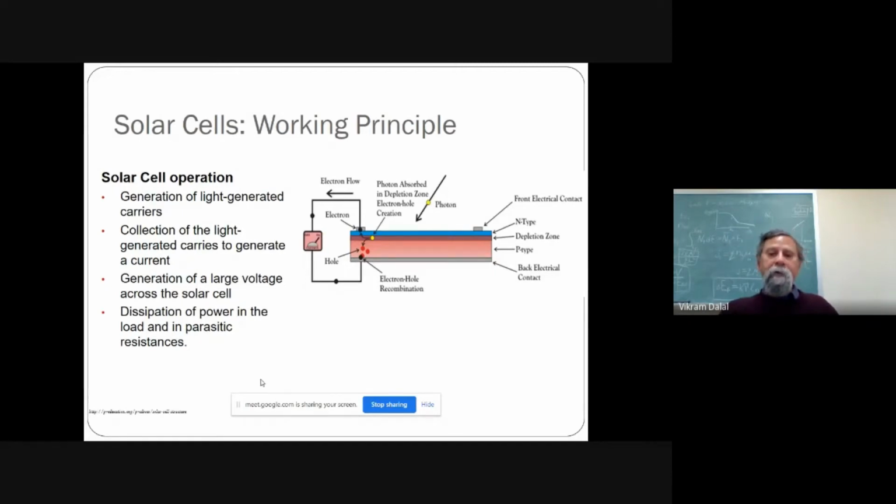This shows the schematic diagram of a solar cell. There's N-type silicon, then P-type silicon, a back contact and a front contact. Light comes in here. Most of the area is open to light. Photons are absorbed, electrons and holes are generated. You connect a load outside and the current will flow.